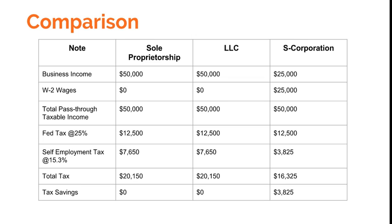Now under S-Corp, only the salary that's taken by the owner is subject to the self-employment tax. So in our example, the owner took $25,000 of salary out of total $50,000 business income. So only that $25,000 of salary is subject to the self-employment tax. So at 15.3% self-employment tax, the owner will pay the self-employment tax of $3,825. He or she will save the self-employment taxes on the remaining $25,000 of business income that's left after taking the salary from the business.